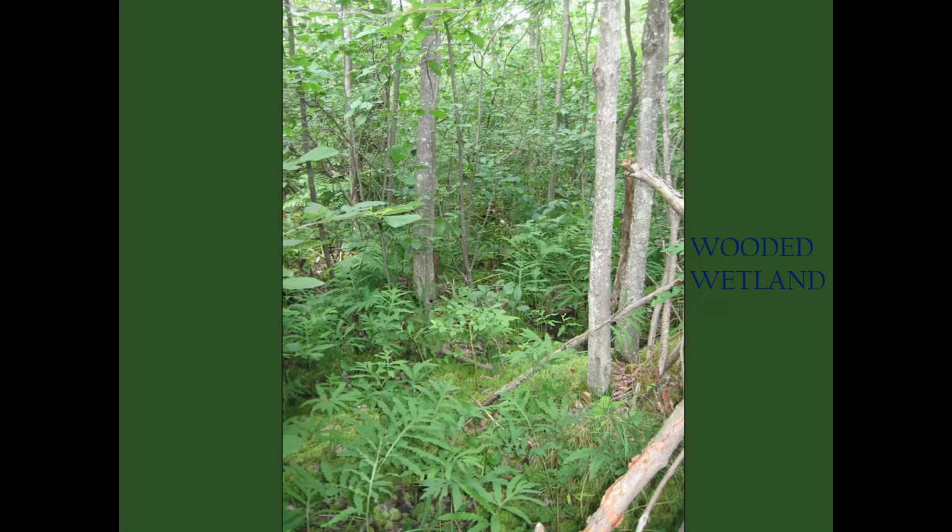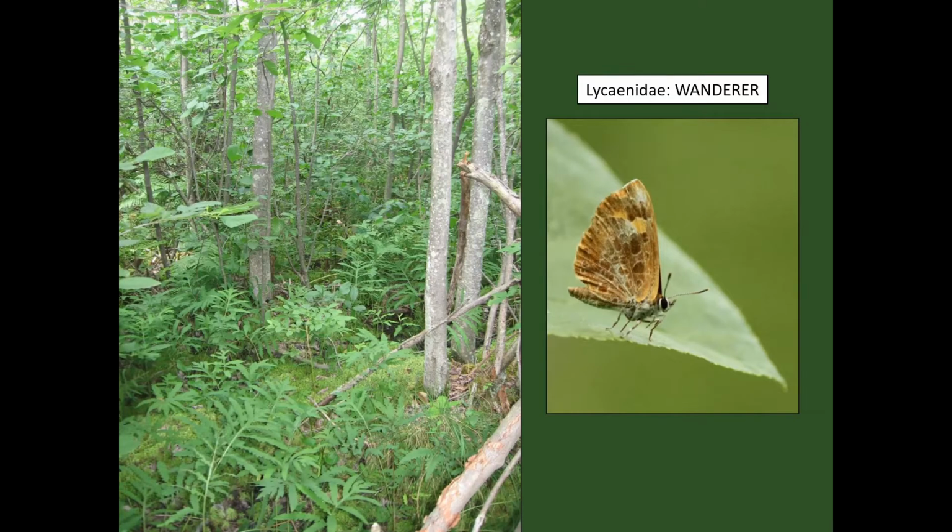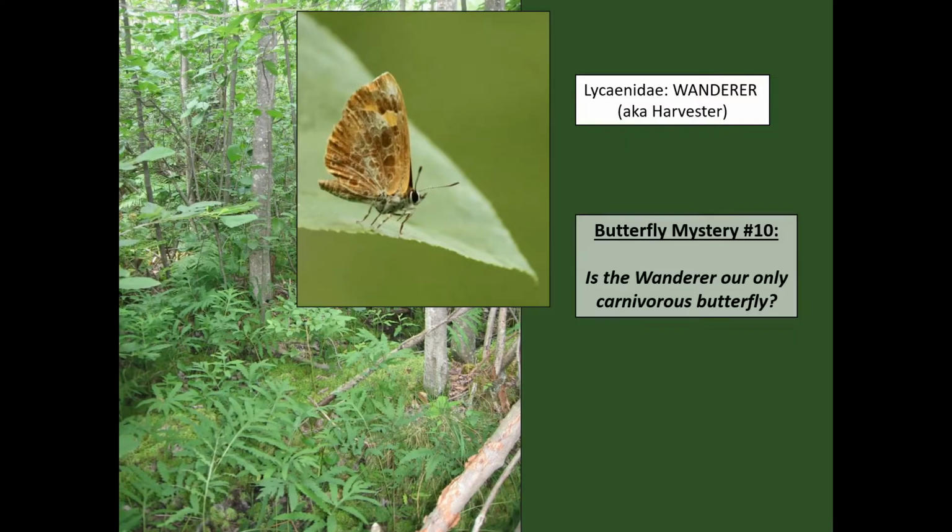Wooded wetlands, such as this, could hold a variety of butterflies, but the one I wanted to mention was the wanderer, also known as the harvester. A little, sort of delicately patterned butterfly of areas such as this. And the interesting thing about it, the mystery, is it really our only carnivorous butterfly? So its caterpillars will feed on woolly aphids that you find on alder. So they are carnivorous. The adults feed on the honeydew that the aphids secrete. Seems to be a little bit of a competition between the generations, but it seems to work.